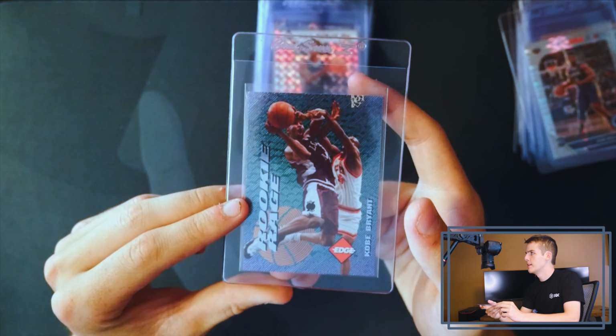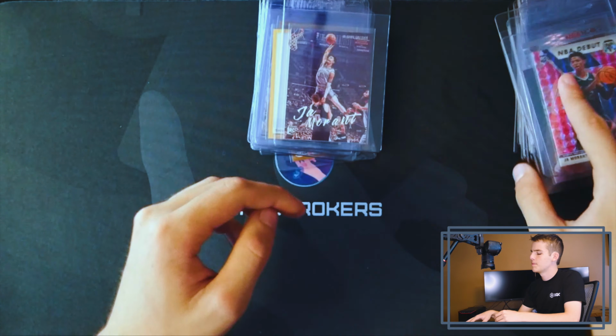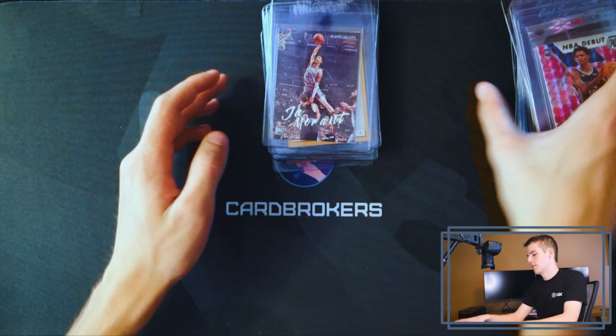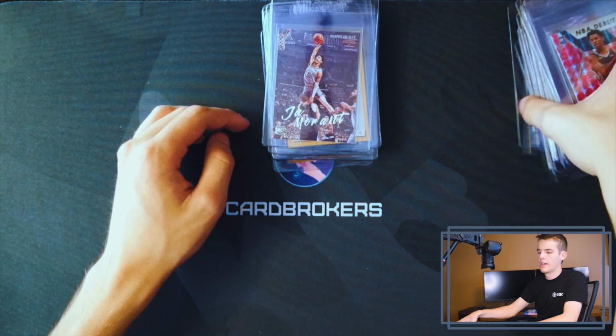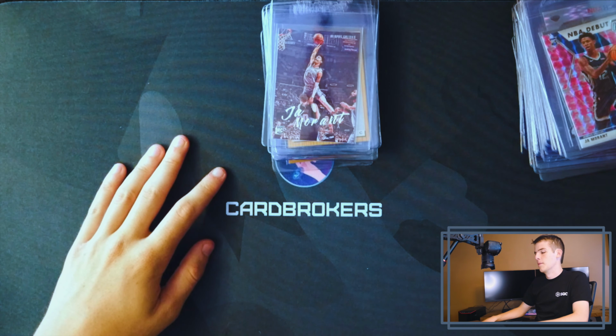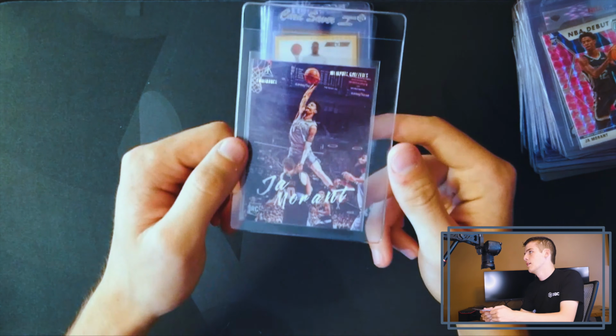Here's a Kobe Edge, a Ja Pink Mosaic. I got a little bit of everything in this submission too. I think I forgot to mention that, but it ain't all gonna be basketball and baseball. I got a lot of soccer, actually probably more soccer than anything in this submission. And then baseball, basketball, soccer, and F1. So got a nice mix.